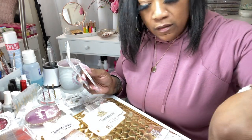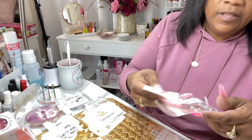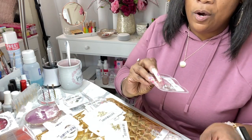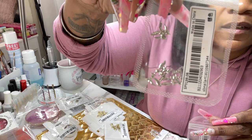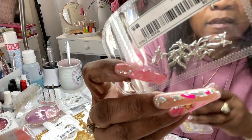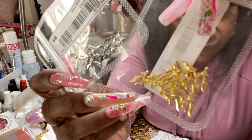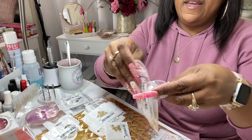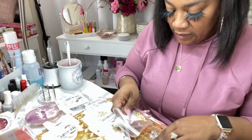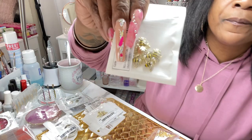Okay, so those are more chunkier right there. So these, just like the little gold bowls that I told y'all I saw on Amazon, this is the silver ones like that. See that? And then these are the gold. I got both. I try to always get gold and silver if they have it, because some people like gold and some people don't wear gold. They wear silver.